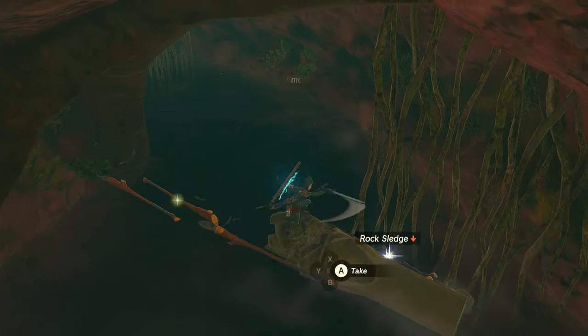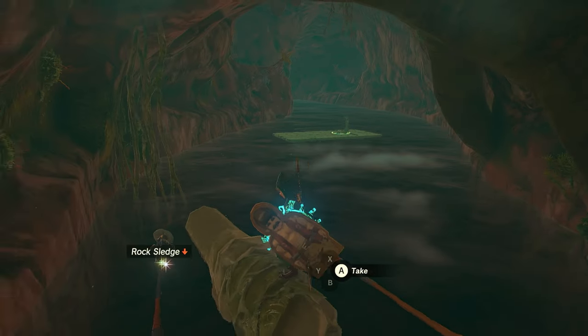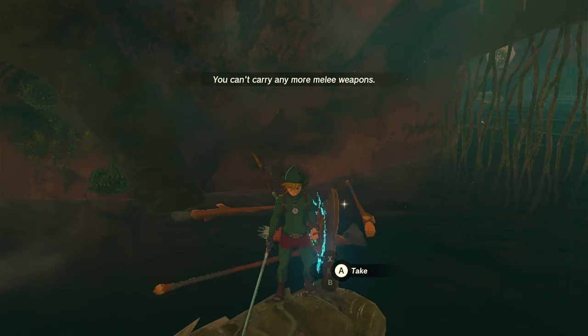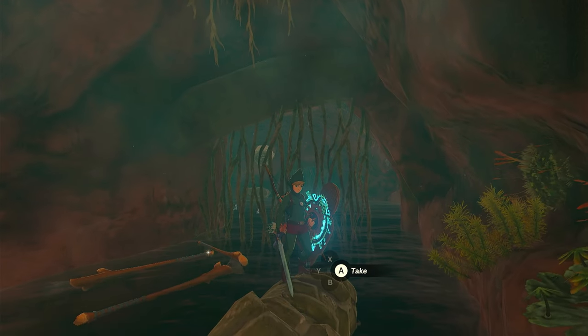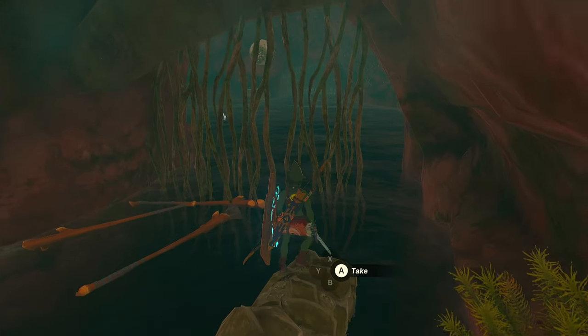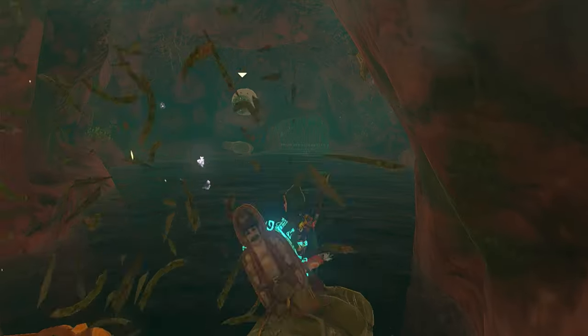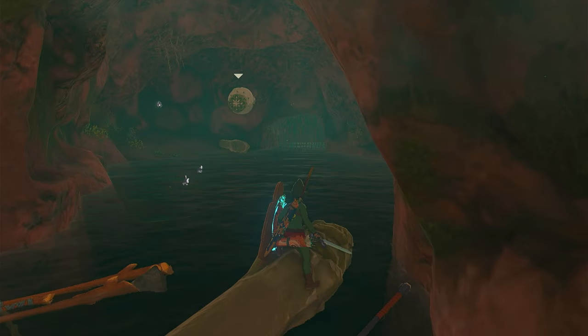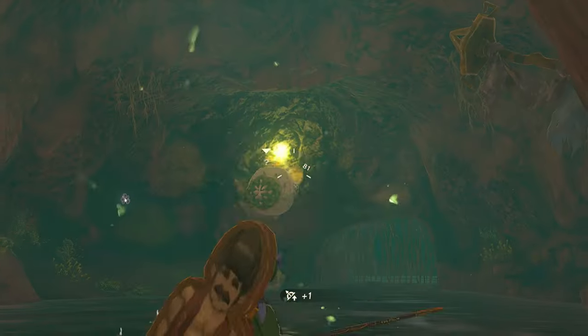Very convenient. And where's our friend? Our boat friend? You coming too? Hi, Bodie. Rock sledge would be nice, but we don't have the room for it. I do like this little lazy river situation. It's got us floating down the river. It's quite pleasant. Goodness knows that we haven't had a chance to relax in a long time, so by golly, if anyone deserves it, it's Link, I think.